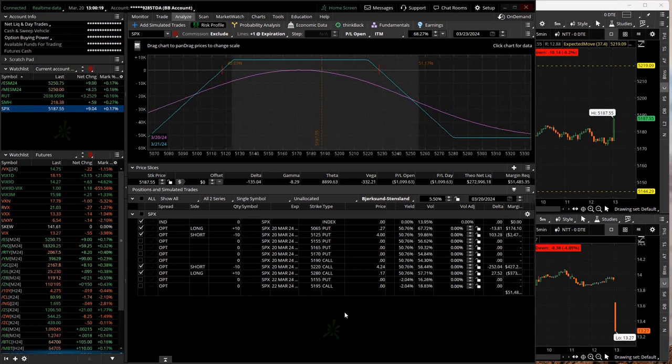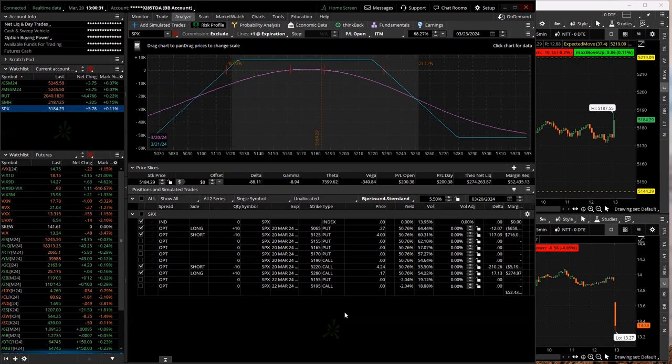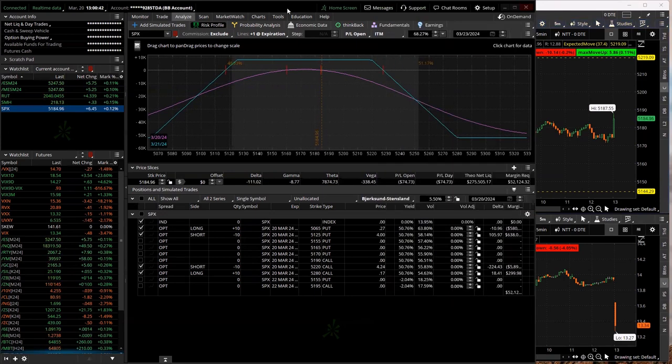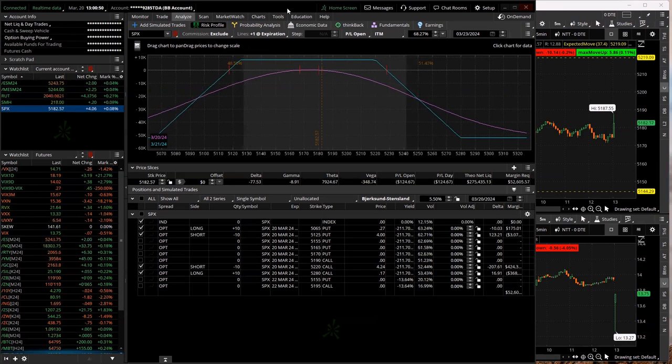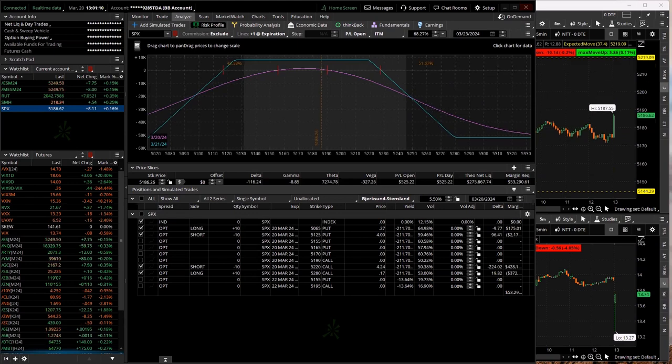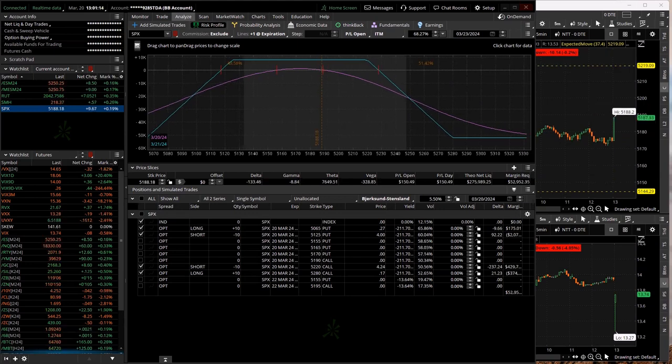Up to 51.87, 2 points away. Pop up to 87, which is the high of today. VIX bouncing around. Obviously, no change in the rates. One point away from all-time highs.